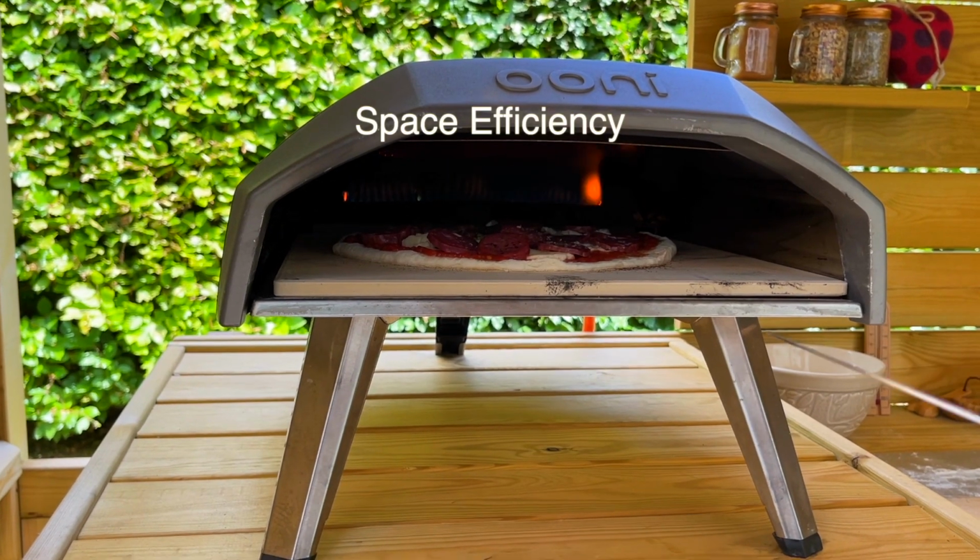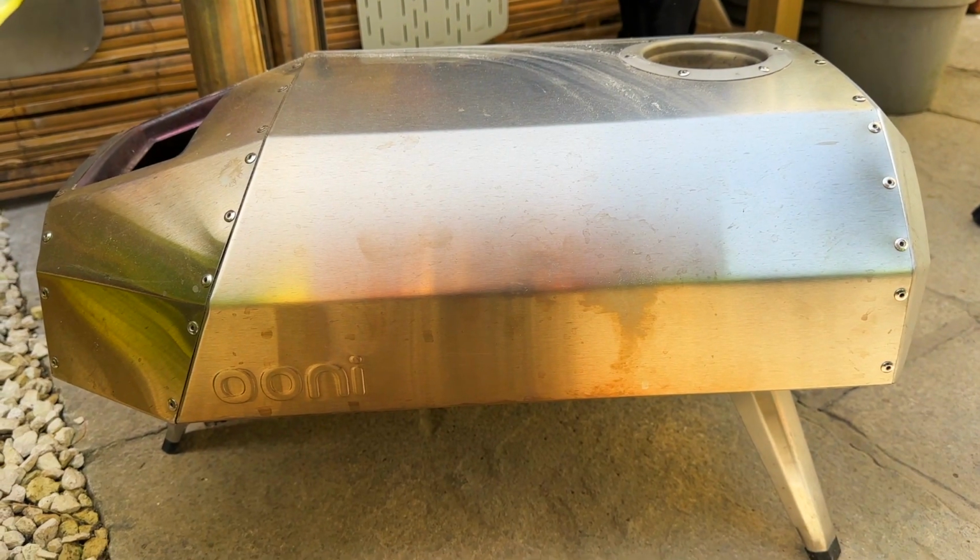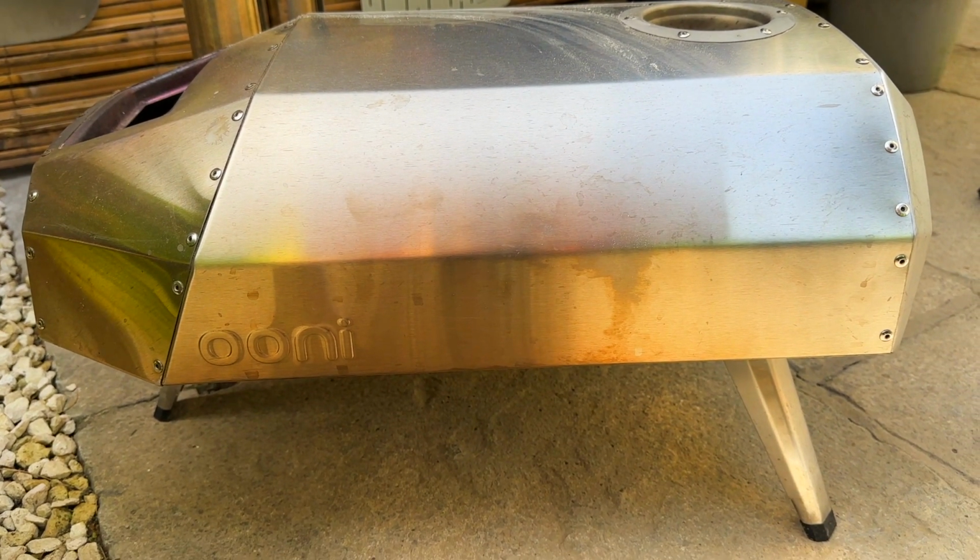12-inch pizza ovens are smaller and more compact, making them ideal for smaller kitchens or outdoor spaces with limited room. This also makes them easier to store too.